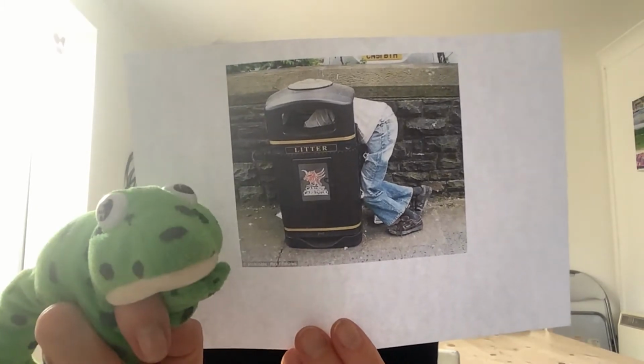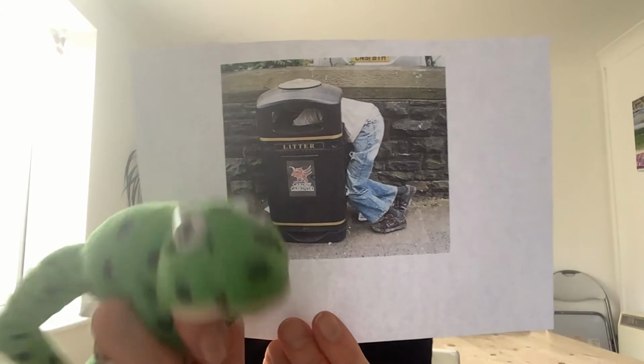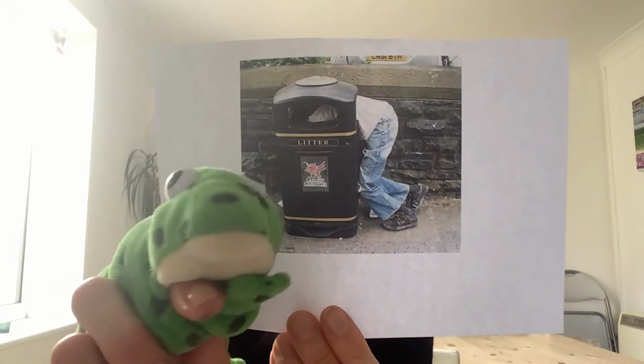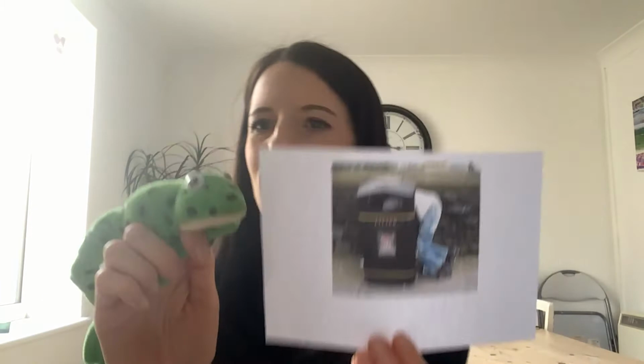Saw a bin. What colour is the bin? It's black. Yeah. And what's happening? There's a man trying to get in the bin? Yeah, why was the man trying to get in the bin, Fred? He dropped his keys? Oh no.